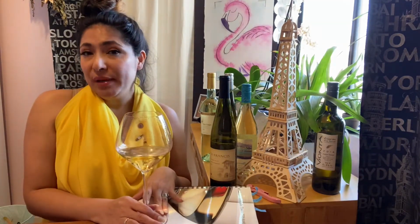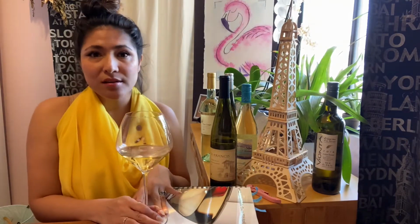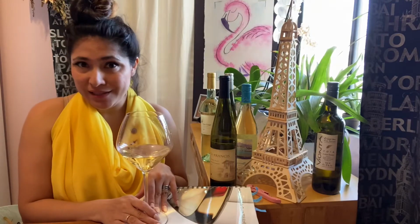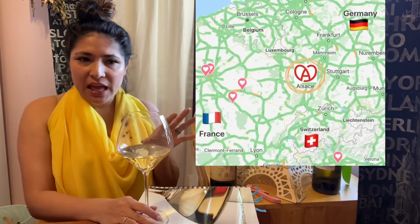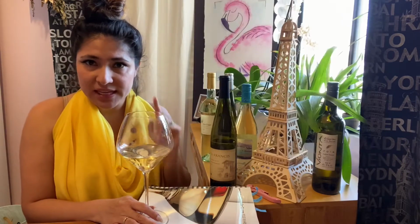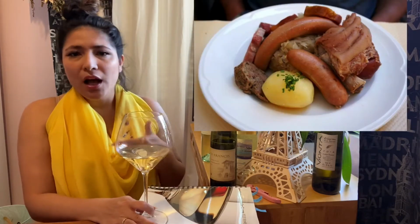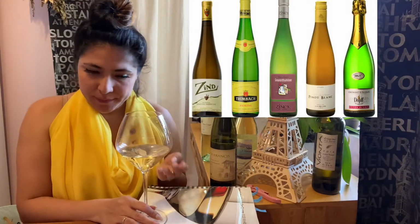Gewürztraminer is a pink grape coming from the cool climate of Alsace, France. Alsace is a beautiful historical region in the northeast of France, right next to Germany and Switzerland. This is why there is the influence on the language, the food, the climate, and of course its wine.